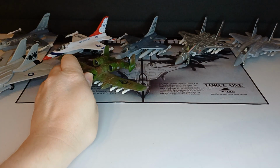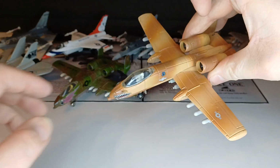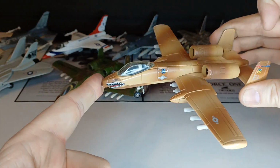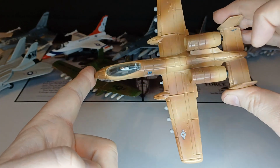Now, I wrote off to Ertl sometime not long after it got broken. Ertl had a UK address. I wrote off to them asking was there any chance they could send me a new set of missiles for my A10. They didn't send me a new set of missiles. They actually sent me this, which was amazing. I was blown away when this arrived in the post. So this is the second version of the A10. This was released in 1992 in obviously a desert scheme.